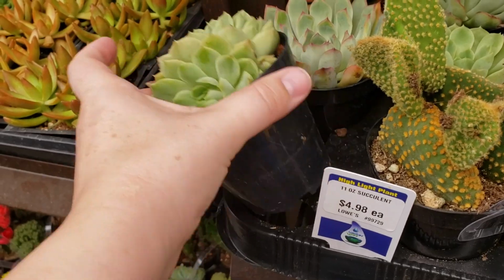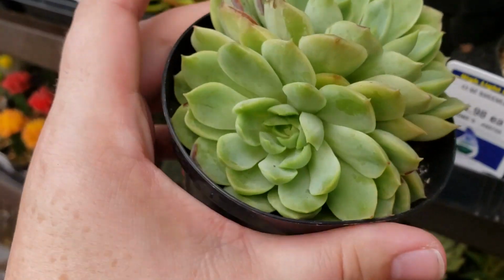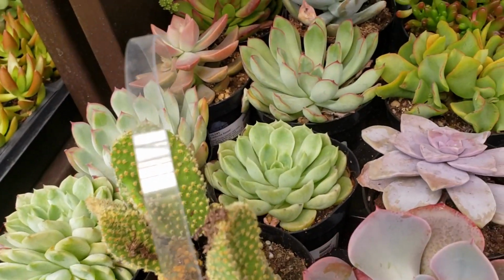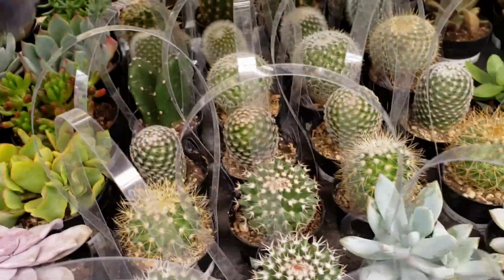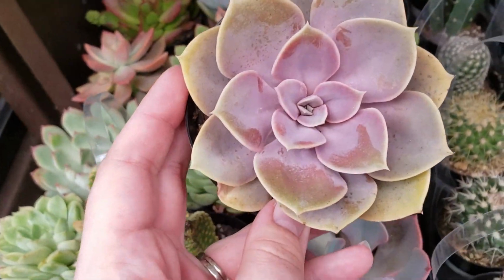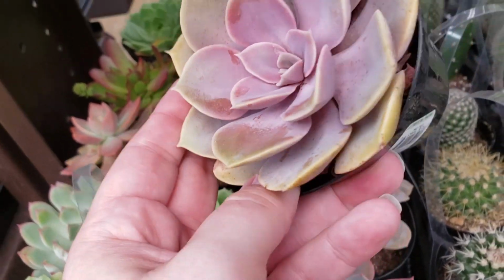Pretty. There's two. Echeveria Sleepy? That's a new one. So this is a Pearl von Nuremberg, and I don't know if you can tell, but this one is extremely pink. The one I have is very, very purple. This is definitely pink.